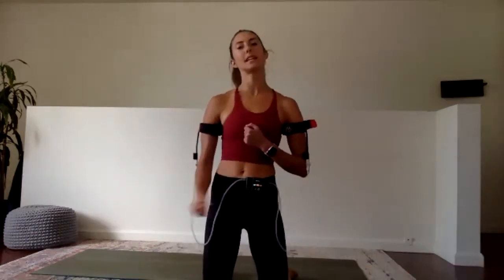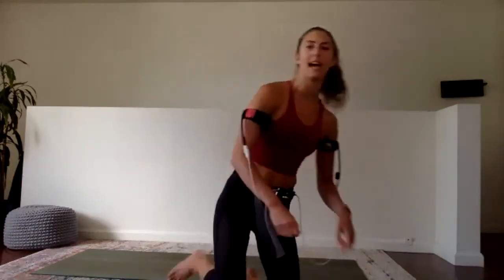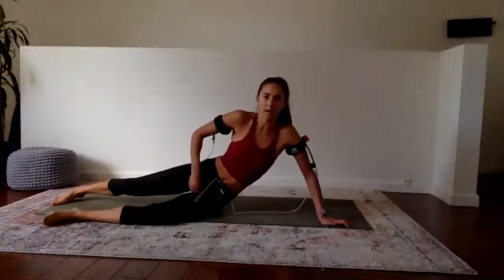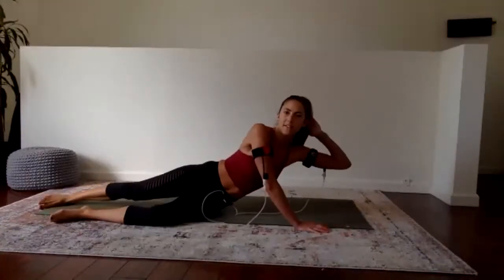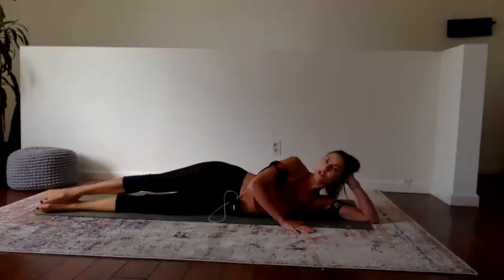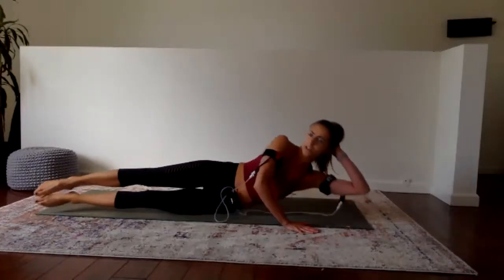We're gonna do that again today, but we're gonna add a bicep curl in halfway through. So you're gonna take it one side at a time. I'm gonna make my way down onto the side of my body. I take my left hand behind my head, and I press my right hand into the mat. And so for the first 40 seconds, we're gonna do just that.